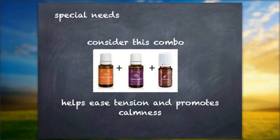Essential oils are great for special needs children. I have 2 of them, and we use the oils frequently. A combo to consider is cedarwood, lavender, and vetiver, or vetiver, people pronounce it different ways. This can help to ease nervous tension and promote calmness, which is something in our household we definitely need. Frankincense is included in your starter kit, and that's a great option, as well as Stress Away. So if you have any questions concerning essential oils and special needs, you can contact me and Melody. They are amazing oils for special needs children.